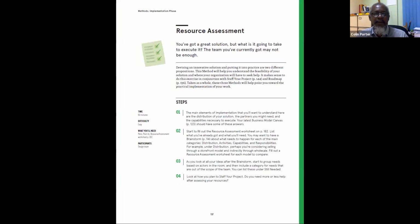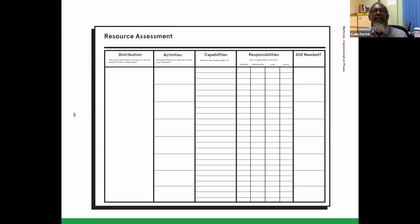Then you look at your resource assessment, because your roadmap will tell you what resources you have, what resources you don't have, what resources you need, how do you get them, all that type of thing, right? So you assess your resources and then you match that, right? And things like the business model canvas would help you to generate some of this information.